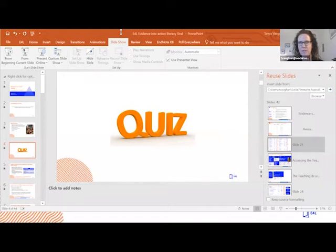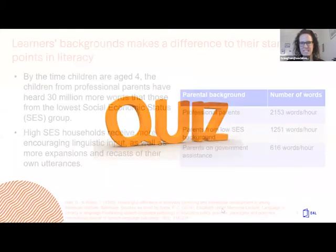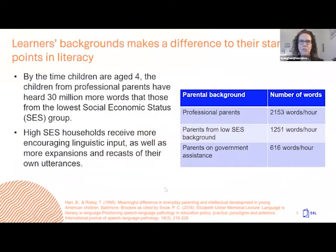And you should be seeing those results coming up on your screen. So we've done the quiz fantastically. And now let's have a look at that evidence base that we can see.